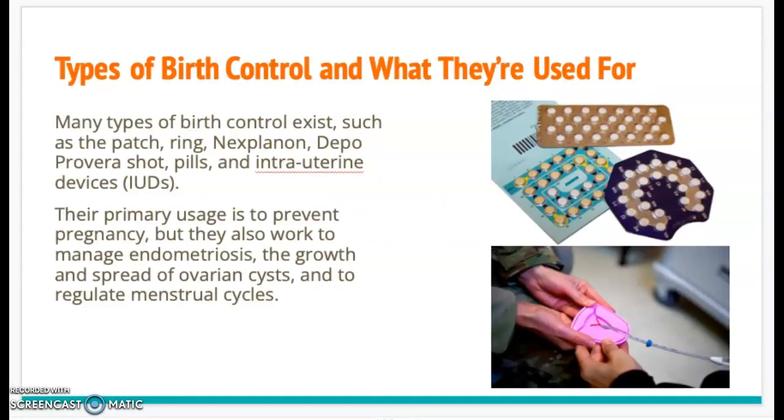To start off with, there are different types of birth control. There's the patch, a vaginal ring, Nexplanon, the Depo-Provera shot, birth control pills, and intrauterine devices. You can see pills right here and the intrauterine device right here. Their primary use is to prevent pregnancy, but birth control also works to manage endometriosis. They prevent the growth and spread of ovarian cysts, and they also regulate a woman's menstrual cycle.